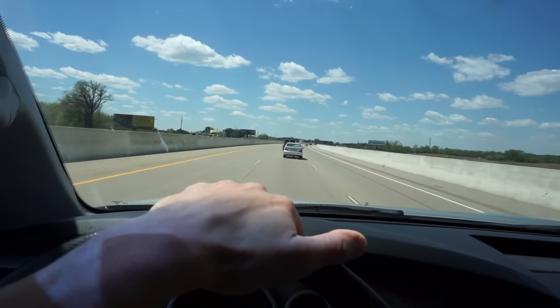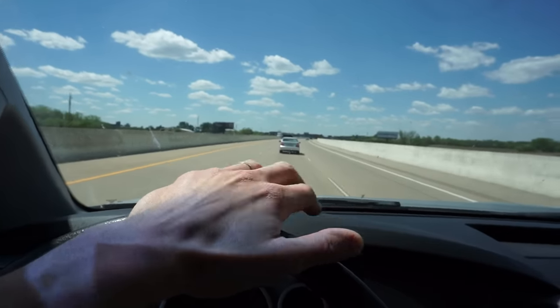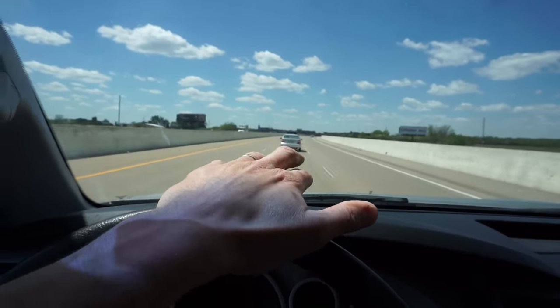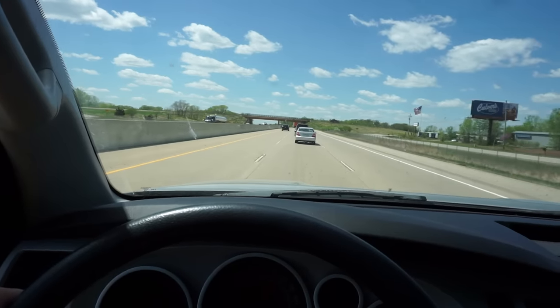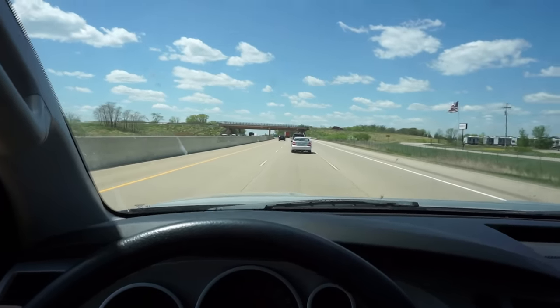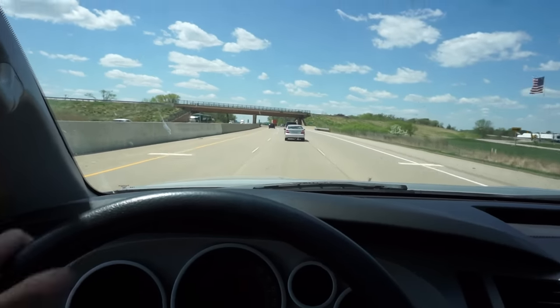So we are going to go pick up Jade, clean out her old car, and hopefully trade her old car in. We'll see what her reaction is, see if she likes it. It's a pretty cool car. Got a lot of pickup, so hopefully she's happy.